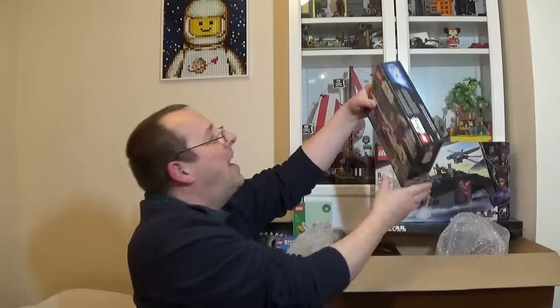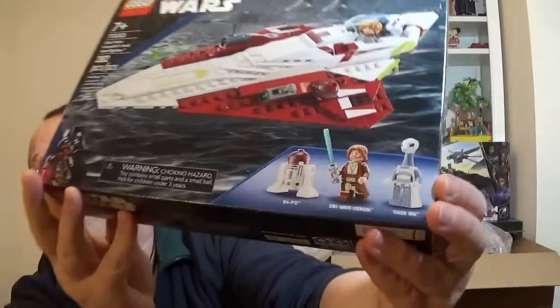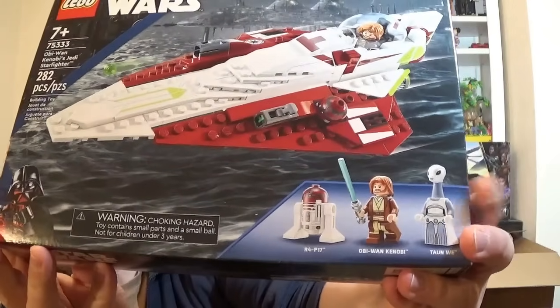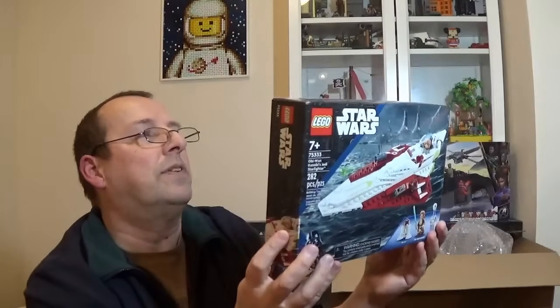But this is what I did get, and the first set is this one here, 75333, the Obi-Wan's Jedi Starfighter. Nice little set. The recommended retail price is £30 in the UK. I think the best thing about this, of course, is the Tarn Wave minifigure there with a long neck. I do like that one. This is a set I will be picking up for LEGO investment as this year goes on, because it is on the retirement list for this year.